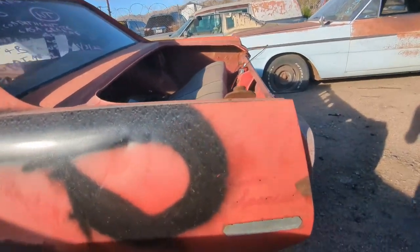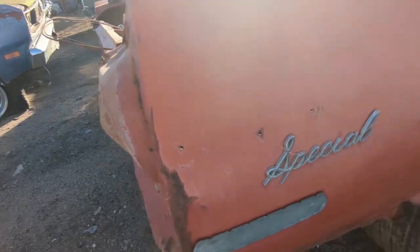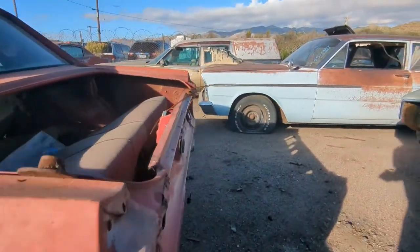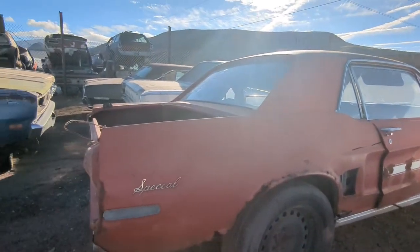And there you can see what's left. Remember on the other side, I showed you how it says Special right there? Well, look what we're lacking here. You can see it says just the tail end of the California right there with Special underneath it. So obviously, the things that make this a California Special have, for the most part, been removed from it.